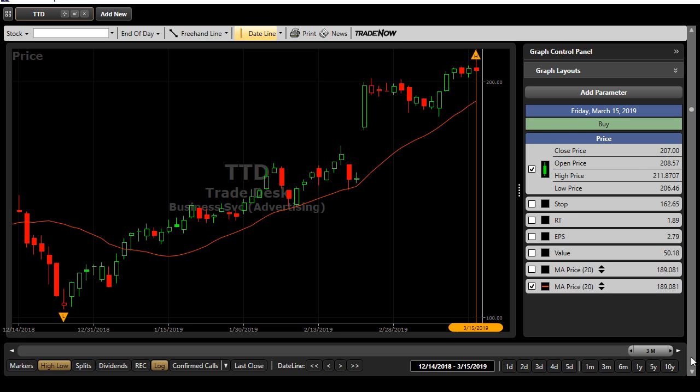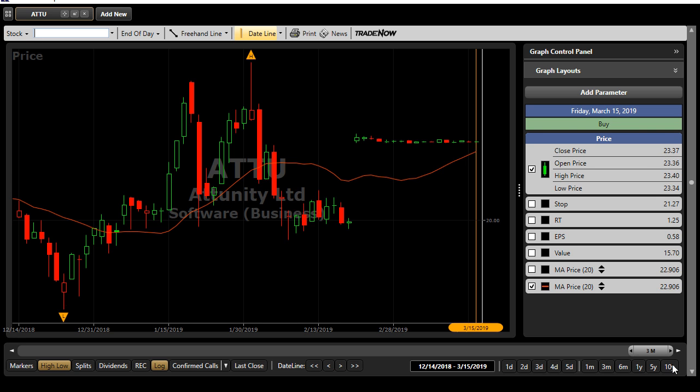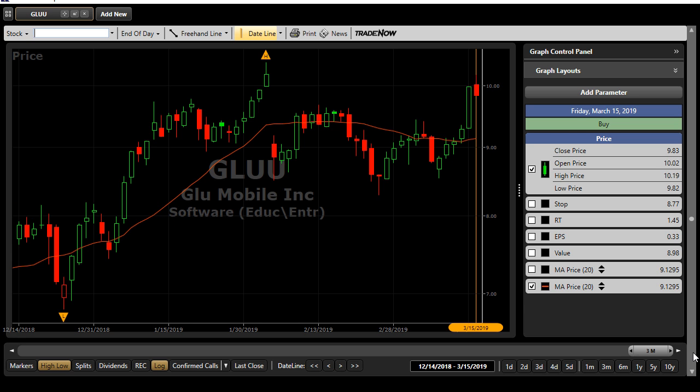So no matter what's going on in the market, it's not unknown how to manage the trade. Think about that. Here's Twilio, above the 20-day moving average and moving higher. Next one, real quick. I don't want that one. That got bought, it looks like. Glue, above the 20-day and moving up.